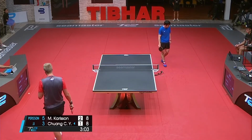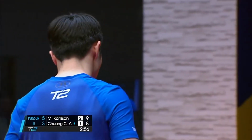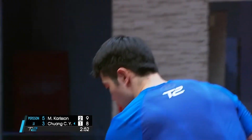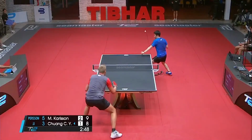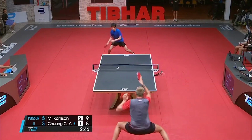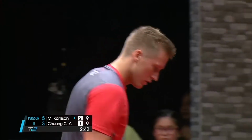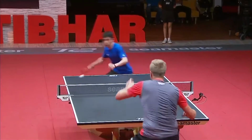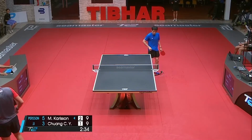This is a great comeback in this fourth game from Carlsen. Gotta feel Chuang just feeling the pressure a little bit, rushing the last few of the points. It's a better response for him though. Carlsen's furious with himself. Thought he had the winner there. That's just rushed it a touch.